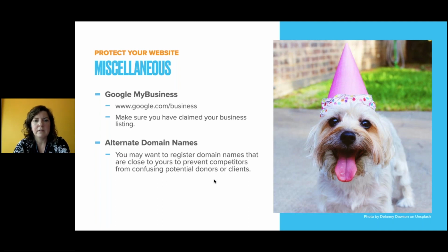So Google My Business, I'm sure you've probably seen this, where you do a search and a whole bunch of information comes up. A lot of people do searches on mobile devices. If you've claimed your business on Google My Business, you can put in the hours your business or organization is open, contact information like the phone number, and your website. This just helps people find you a little bit easier through Google searches.